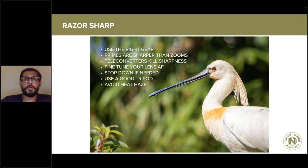Also, very important, if you want your pictures to come up to pro level, you cannot ignore sharpness. Sharpness is critically important. Prime lenses are usually sharper than zoom lenses, although you do get some really good zoom lenses these days. I myself use a zoom lens that works really well. It's really sharp. Teleconverters do help with additional reach, but they do cut down on sharpness, so try and avoid using them, if you must use them, on a prime lens.